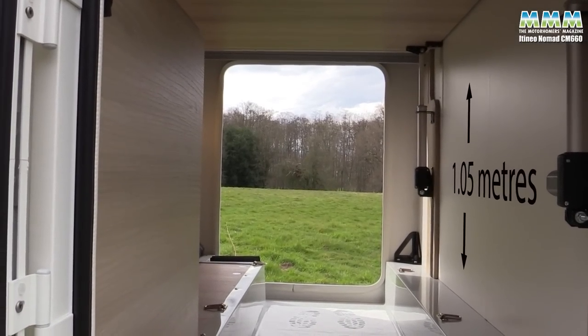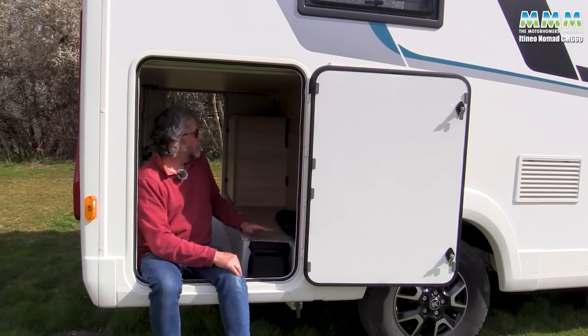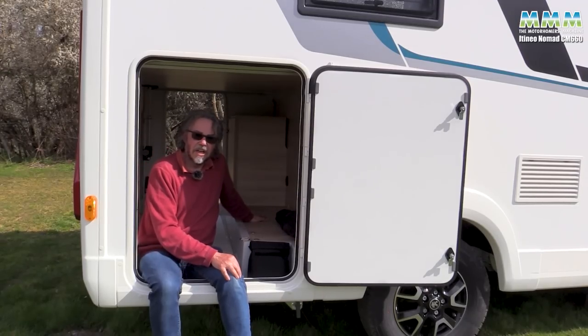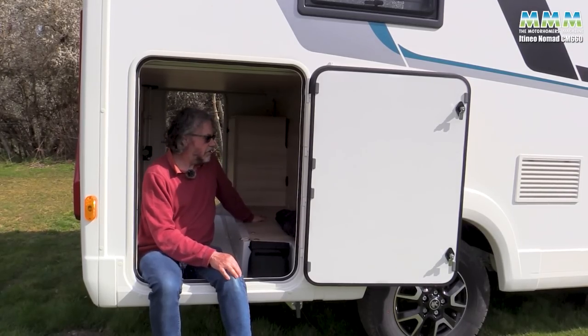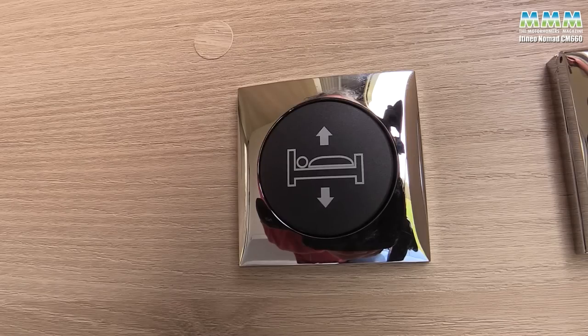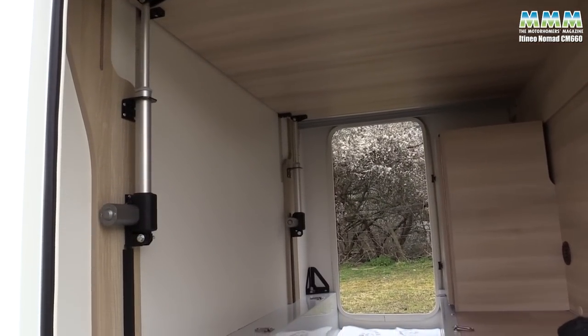and you can get bikes in here now. Of course, you will need to lower the bed down when you get to the campsite to actually sleep in there, but it does make your garage a lot more usable when you're travelling. And as I say, all you have to do is press the button. You can only carry up to 150 kilos in here, but that's plenty for bikes and so on.